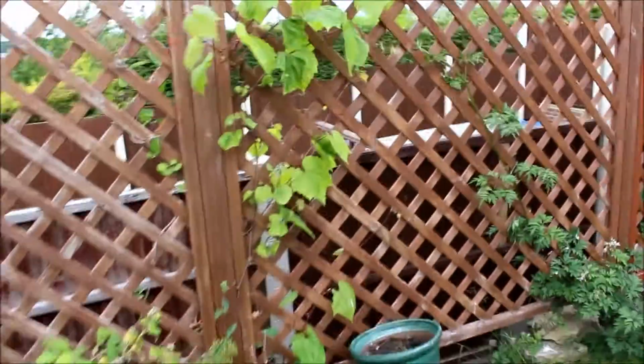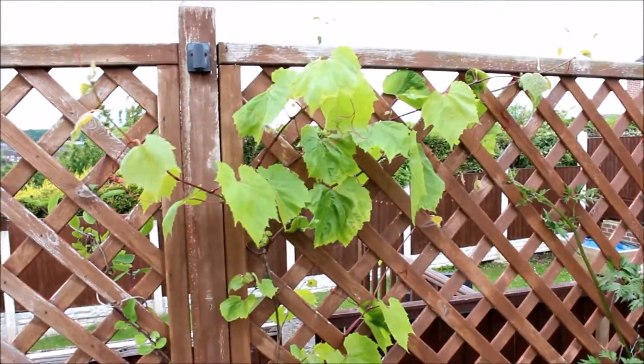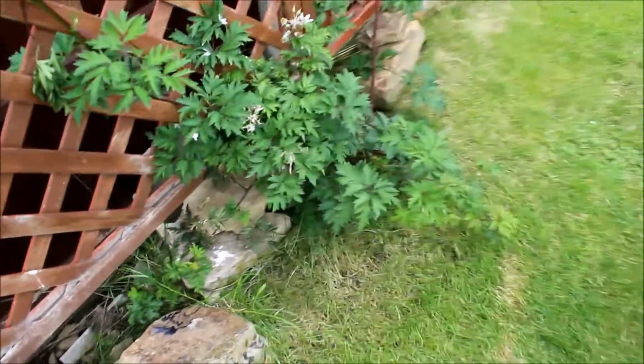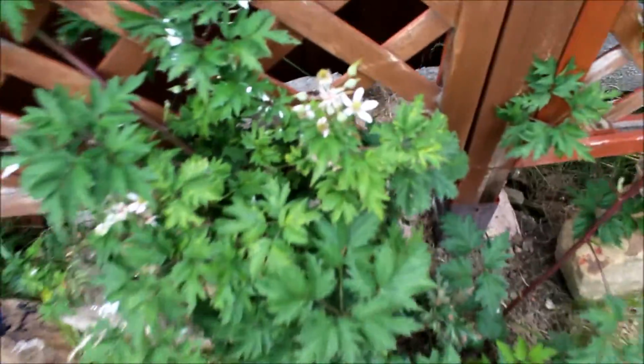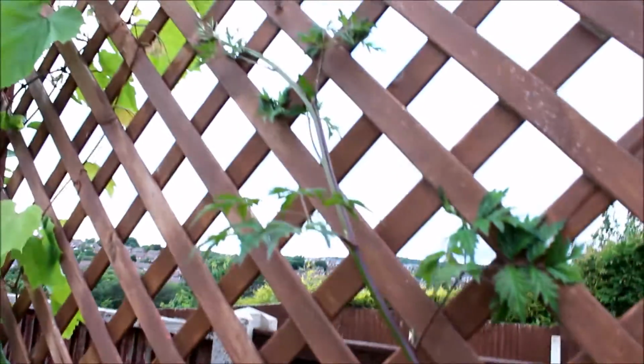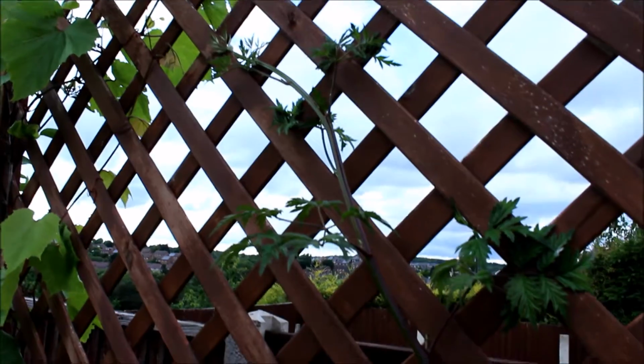Let's have a quick look over here. Here's the grapevine. I might have showed earlier, doing really well. Going crazy, going right across here now. And here's the blackberry. Started off as a little bush, planted last year. Got flowers on. You see the flowers there. Sorry if it's a bit blurry, but yeah, flowers, perfect. And it sent out these extra stalks that are just going crazy.